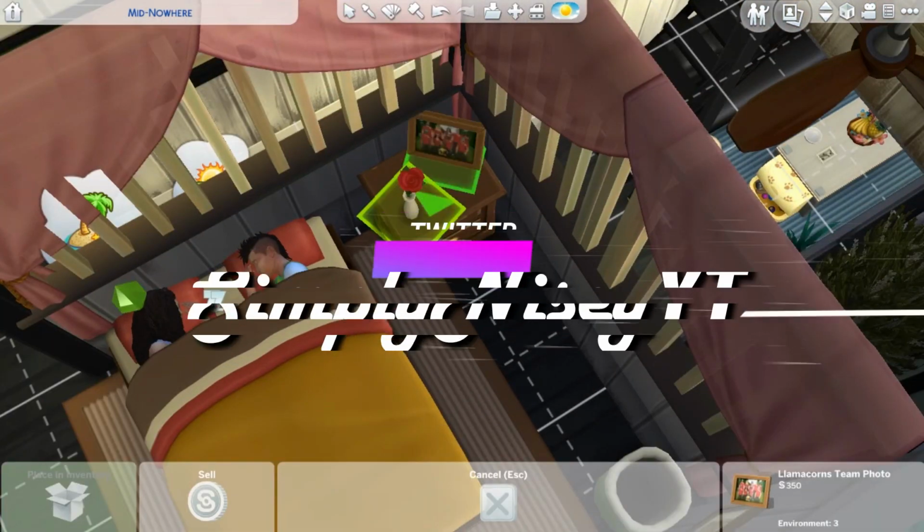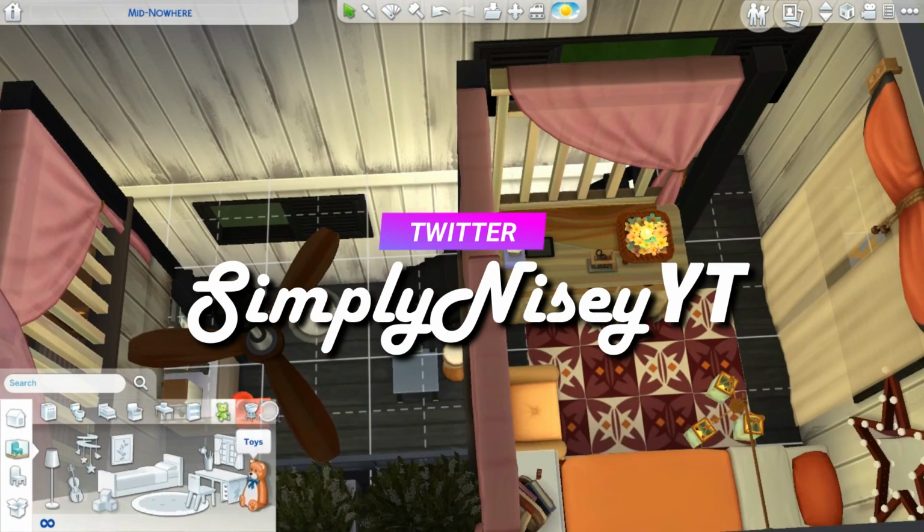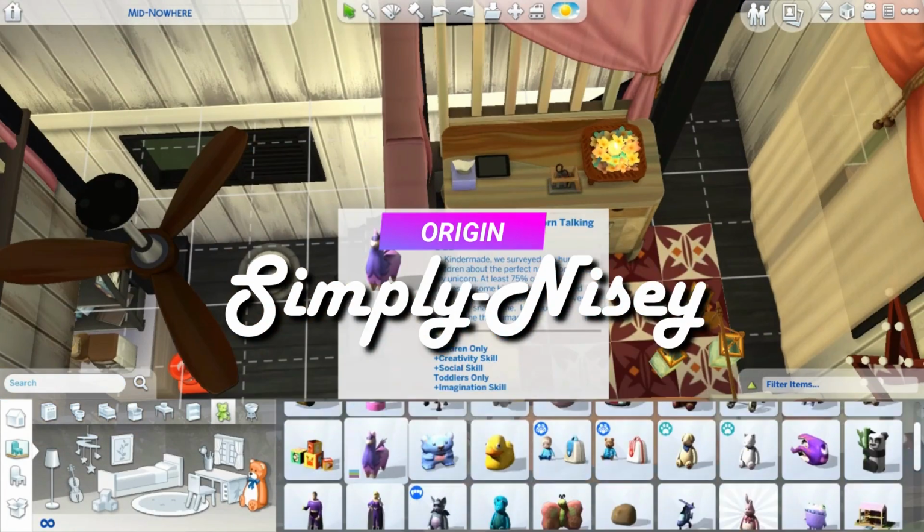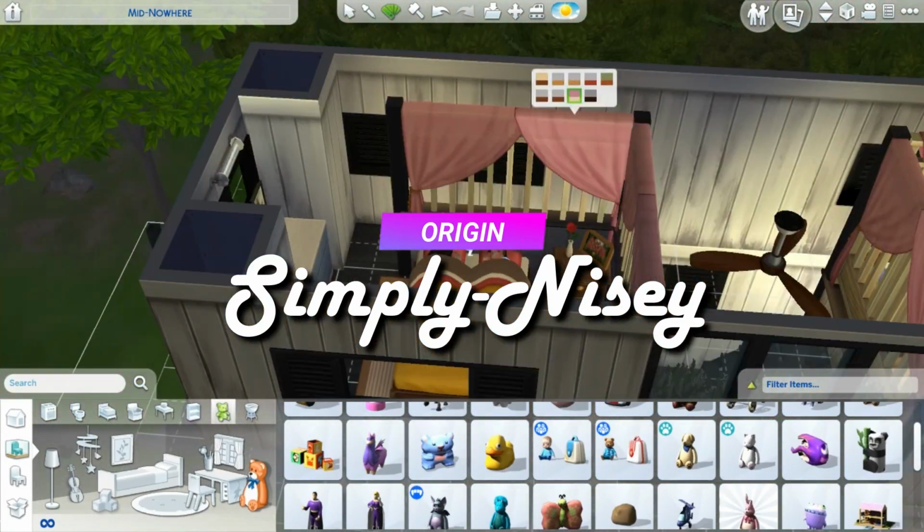And feel free to download this from the gallery. It's going to be under my gallery name, which is Simply-Nisey, and the lot name will be Double Loft Tiny.